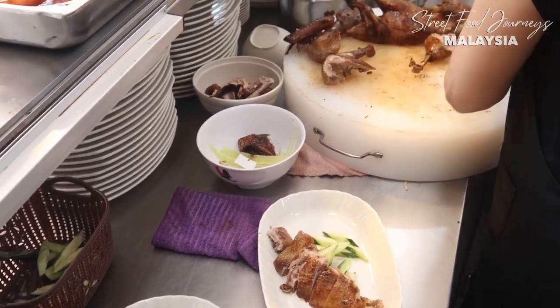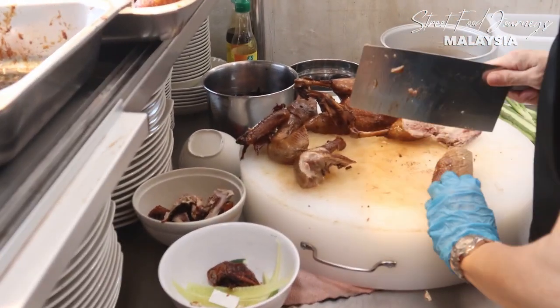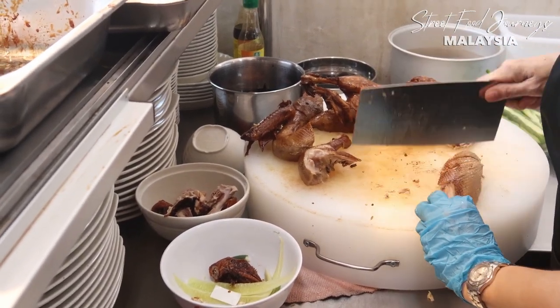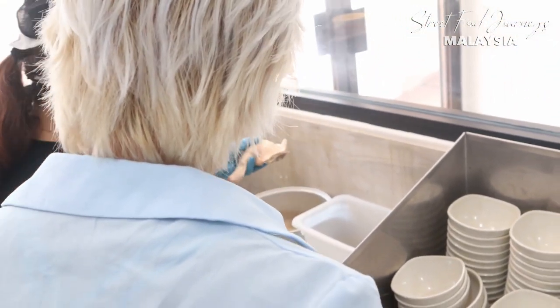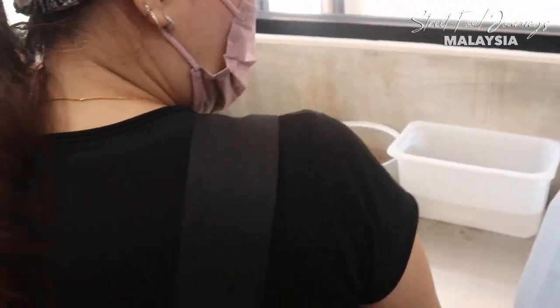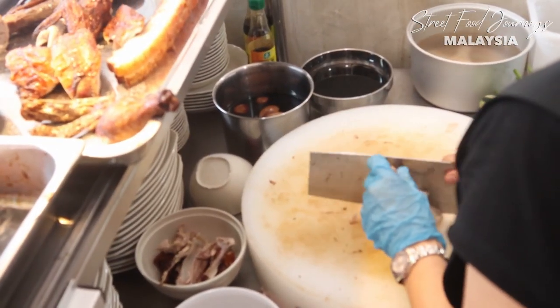So do you speak Teochew or do you speak Hokkien? I can speak Teochew, Hokkien, Cantonese, Mandarin. The traditional one is the Hainan chicken rice. It's not a roasted one. It's a steamed one. So this is the traditional one. Yes.